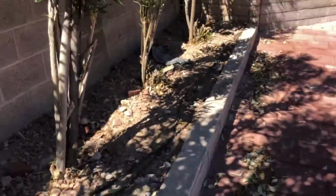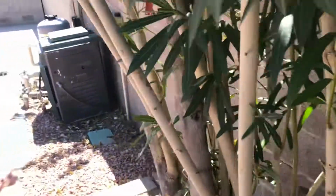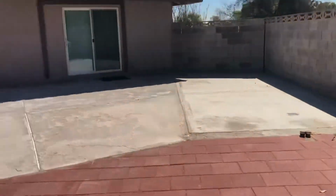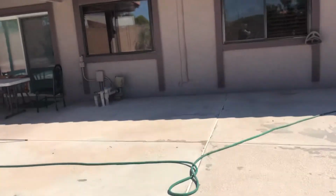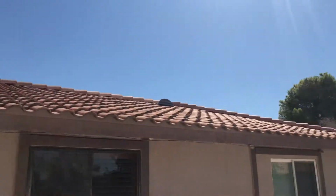And this is the neighbor, so we can raise up the wall. There's a big dog there as well. There he is. There's a couple of dogs there. Go back inside. Roof looks decent.